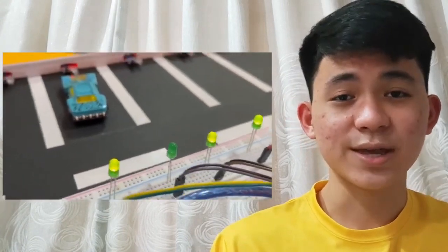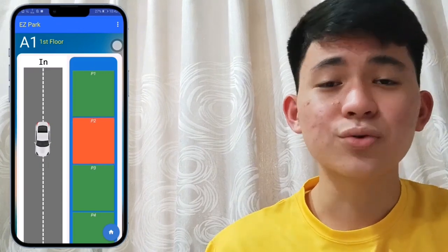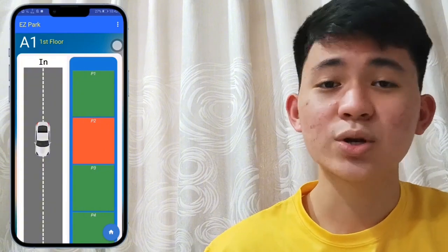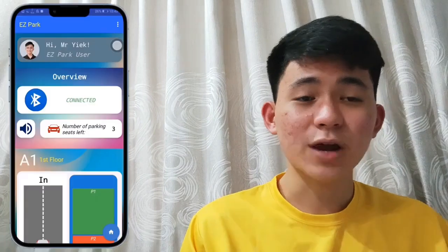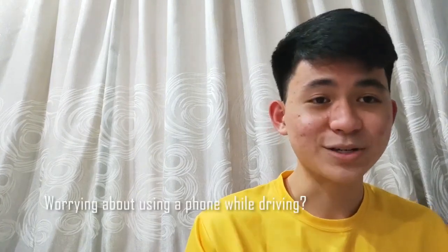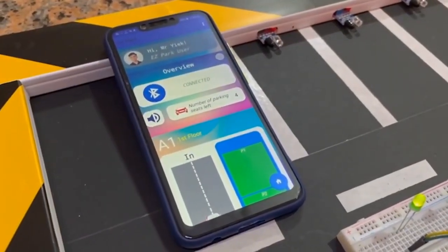Here's what's interesting. In the app, the color of the parking lots will change from green to red, so that the user can know exactly where to park their car in order to save their time. Not only that, our app allows drivers to know the exact number of parking seats left, so they can plan their shopping time early. Worrying about using the phone while driving? No worries, our app speaks to you. Number of parking seats left is 4.